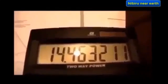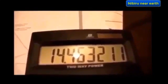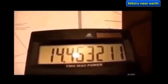So let's just put that into the calculator. We'll start with the width of the pyramid, 745 divided by 51.51 degrees, and we see 14.4, and that's the propagation of a photon.